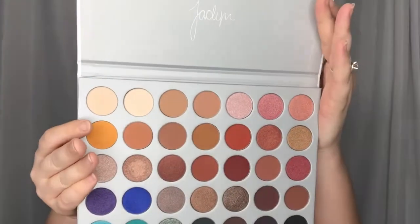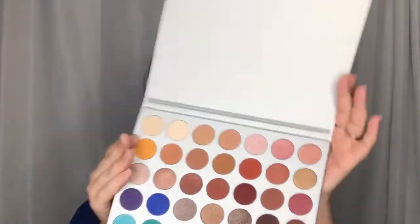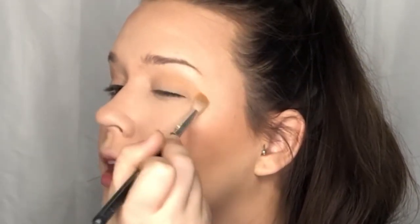Okay, now I'm gonna go in with this yellow shade here. I think it's so pretty. It's like a mustard color creamsicle, with that same fluffy brush. I'm just gonna go right over that transition shade up at the top.